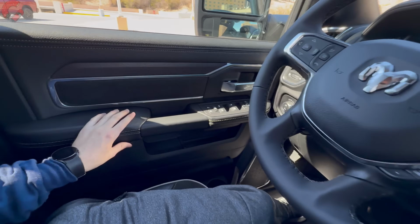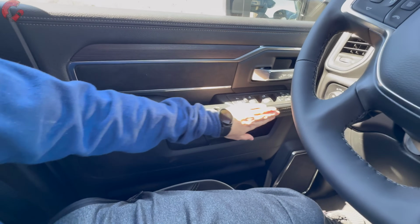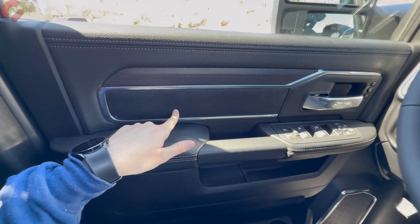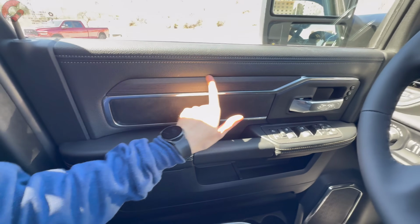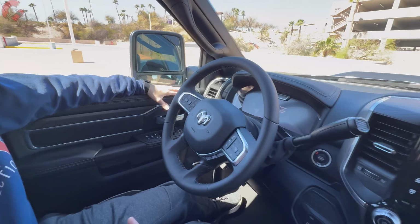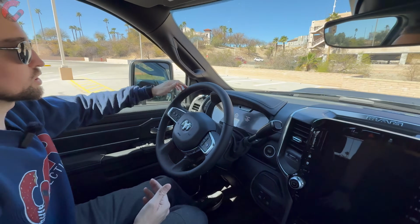Over here on our door trim, we've got the leatherette that's going all through here, even around the window surrounds. The center section here has a suede insert. We have a faux wood trim through there, and then a full leatherette across this part, so you can rest your arm up here as you cruise.